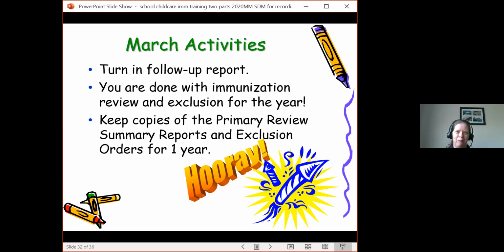Hooray! It's a lot of work, and we thank you for all of your hard work in doing the immunization review and exclusion process. It's really important. This year we've seen how challenging and devastating an outbreak of a contagious disease like COVID can be in our communities. And we want to make sure that we do everything that we can to prevent outbreaks of diseases that we can prevent through vaccination. So thank you for your work in collecting those immunization records and giving families the opportunity to get that notice and get updated on vaccination at least once a year.